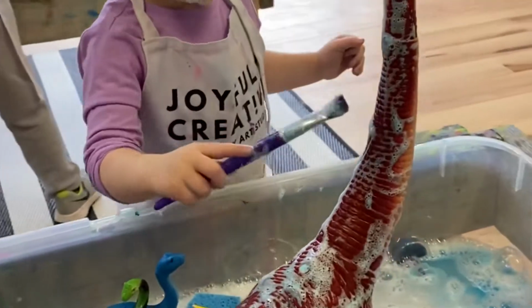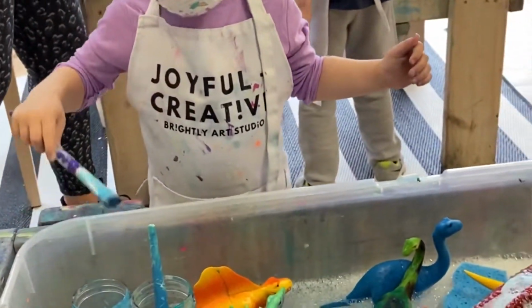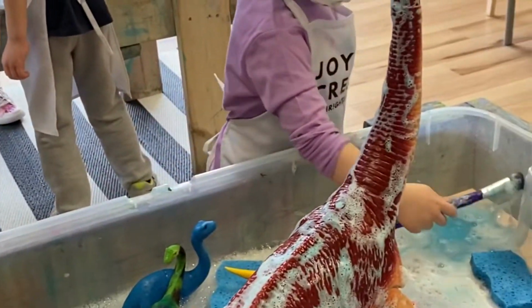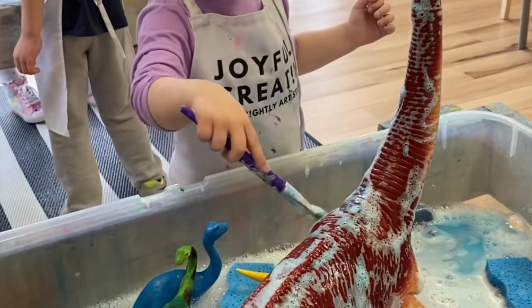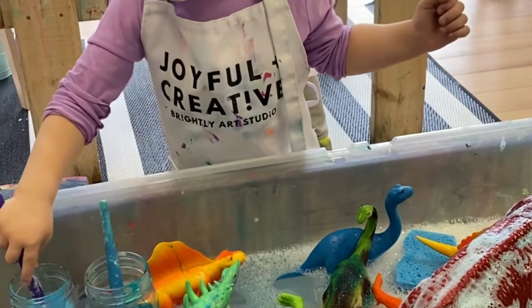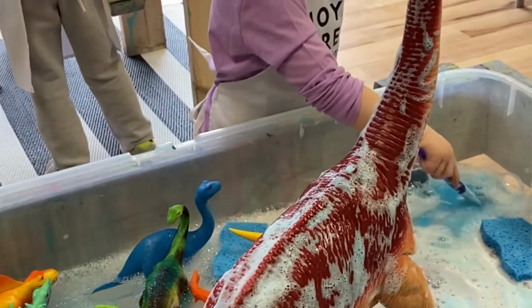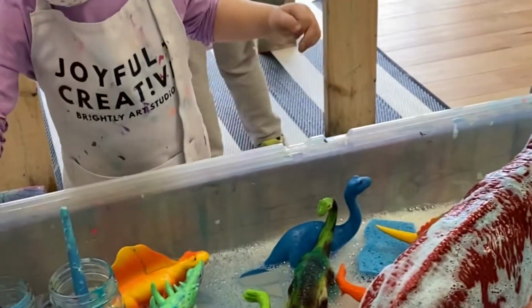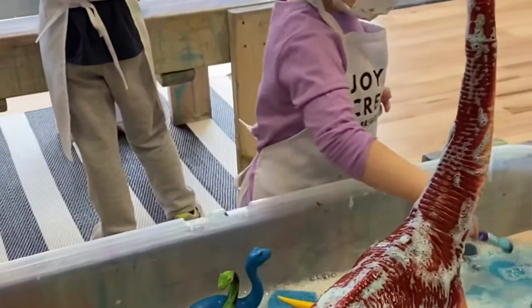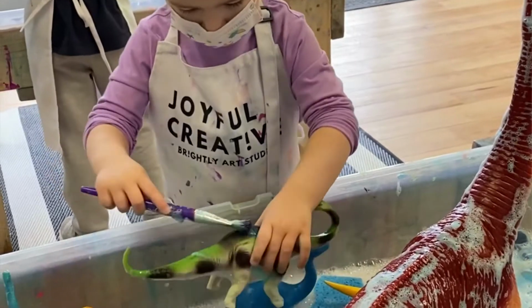So when I went in today, she was all about the sensory bins. It had dinosaurs in it. She loves dinosaurs. So she got to wash the dinosaurs and paint them and wash off the paint. And she stayed there for a really long time, and I just let her, because that's what she wanted to experience today. So that's what she did. I finally encouraged her, like, oh, there are other things to do. Do you want to go do something else?